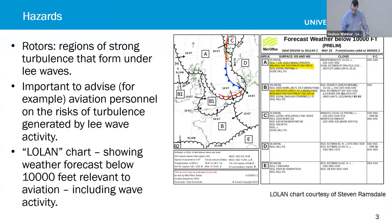Lee wave hazards are important to advise aviation on the risk of turbulence. One of the things the Met Office does at the minute is create low level aviation charts, showing the weather forecast below 10,000 feet relevant to aviation. There's a load of information on here, things like visibility, freezing temperatures, hill fog, and wave activity as well. These are quite time-consuming plots to produce, I would guess, with a lot of information synthesized.